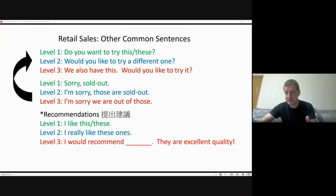Or, I like these. Okay. You can use one, like the word one, so it. I like this one. Okay. I really like these ones. Yeah, that's right, Helen. Yeah, sold out, out of those. Yeah, we are out of those. We are sold out. Same thing. You can even make it one big sentence. We are sold out of those. It's the same thing, right? Those work too.